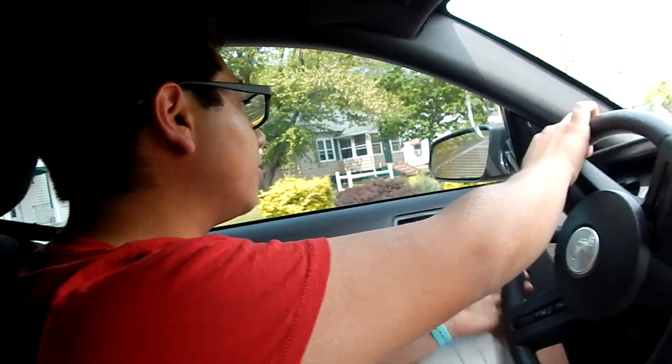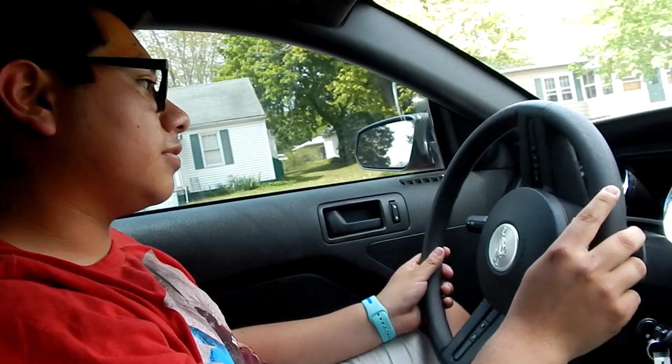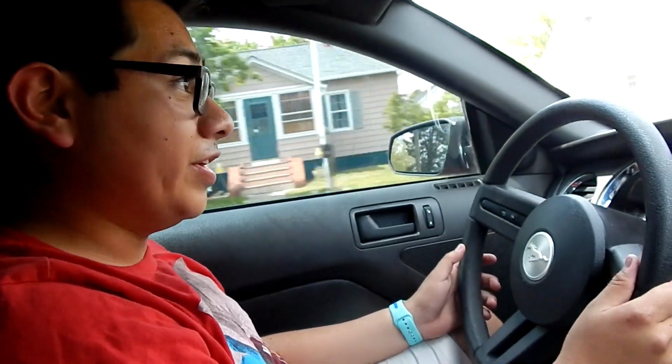The braking on this thing is pretty dang good. I do like that. Obviously, as this is a Mustang, it's going to go fast. You're going to need good, fast braking. The acceleration is phenomenal. I mean, it's a Mustang. It's going to pick up quick. It wasn't too much for me to pick up to 30 miles per hour in this 30-mile zone.